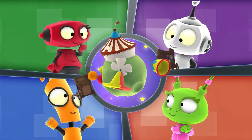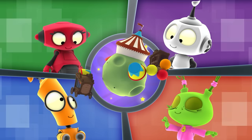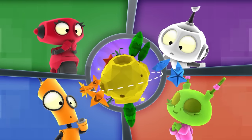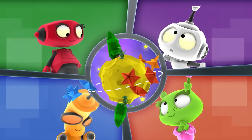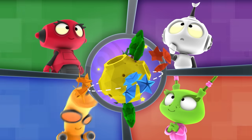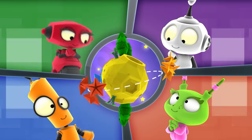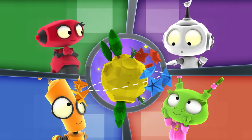I love the circus, but it's not where we need to go now. Look at this place. Everything's made of paper. Origami planet. Origami is the ancient Japanese art of paper folding. You can make all kinds of wonderful things out of paper. Like a paper airplane. Let's go to the origami planet.